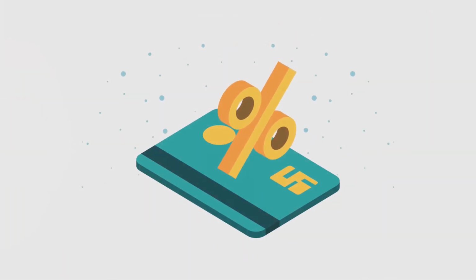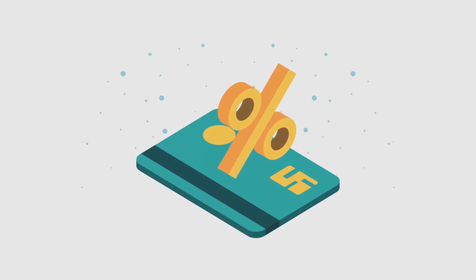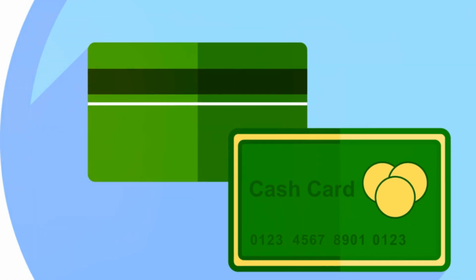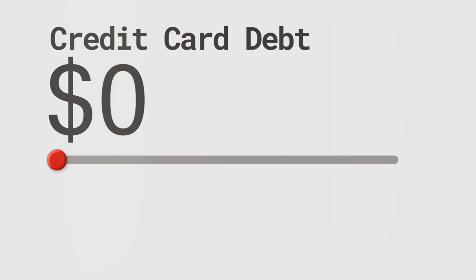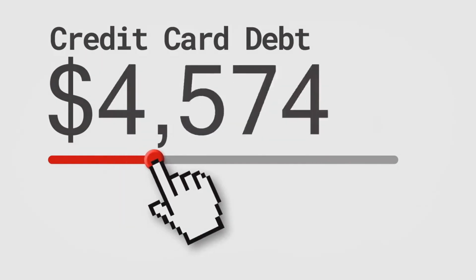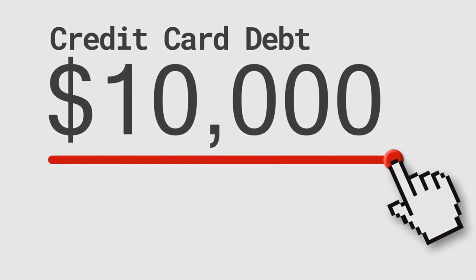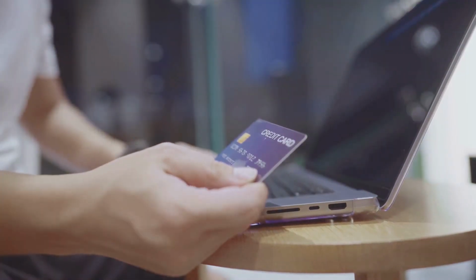Next, we have credit utilization. This refers to how much of your available credit you're using at any given time and makes up about 30% of your score. A lower percentage is better here. It shows lenders that you're not maxing out your credit cards and can manage your debts effectively.